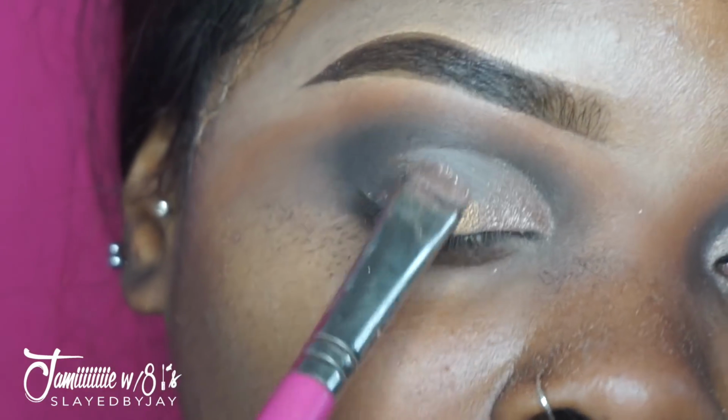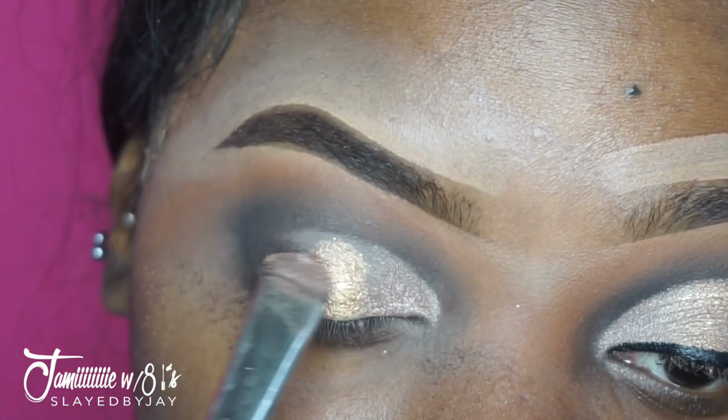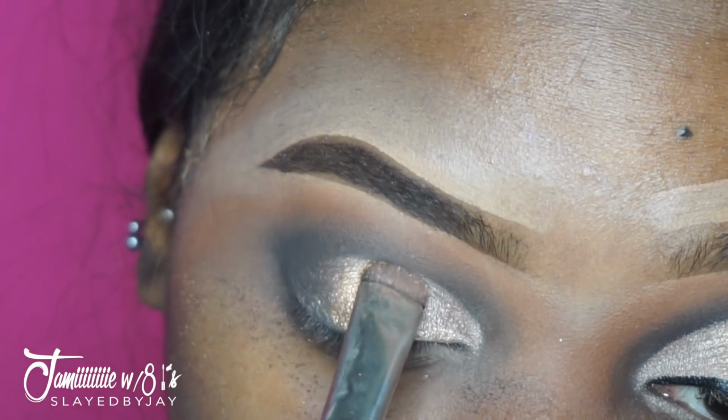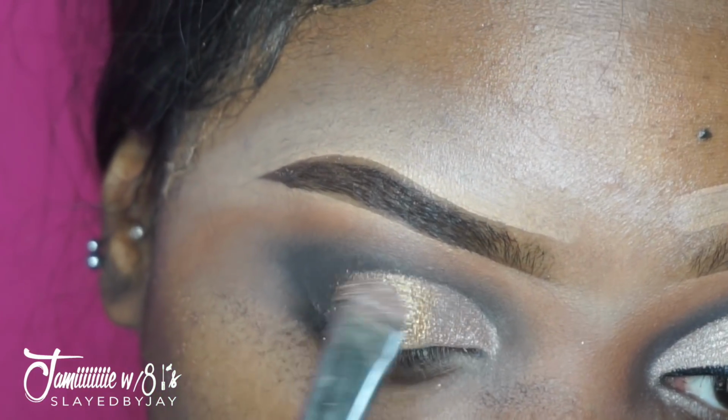Yo, you see this gold? Oh my god, this is probably better than my gold, my Amber Lights from MAC, honestly, because the pigmentation is there and it has a perfect amount of shimmer in it.